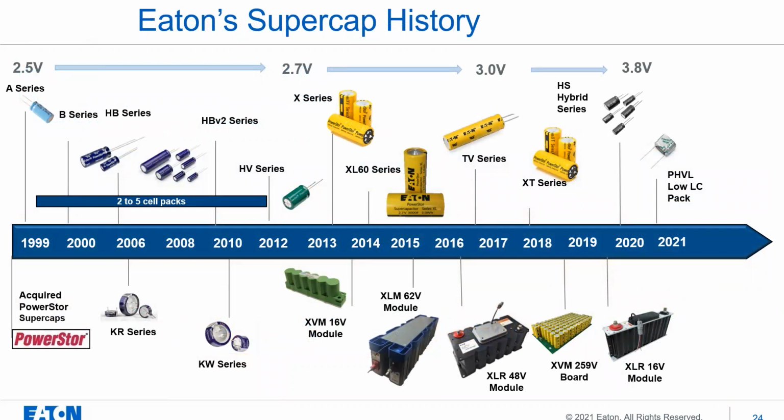Just to show our history briefly, we've been in it since the late 90s. Eaton, there was a couple of acquisitions in that time frame, but since 2012, it's all been under the Eaton umbrella. And you can see the products released along the top, core technologies and adding different form factors. And then along the bottom, there are larger modules, which wouldn't necessarily apply to IoT.